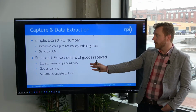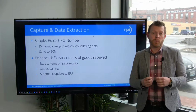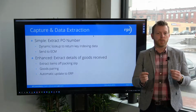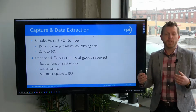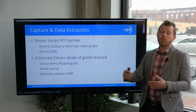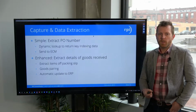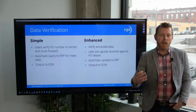For the enhanced solution, when it comes to data extraction, we can do even more than just the purchase order number. We can actually pull line details off of the packing slip itself, so you can start to get that pairing process going. At which point, if you're pulling that information, and I'll talk a little bit more about this on the next slide, you can automatically update that in your ERP and then send the document over to your content repository.